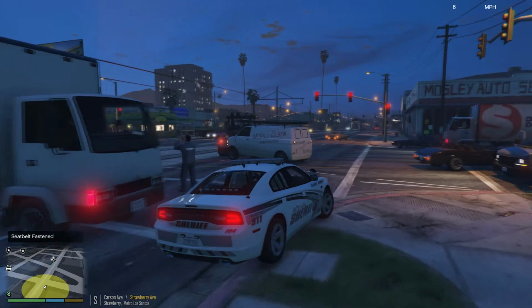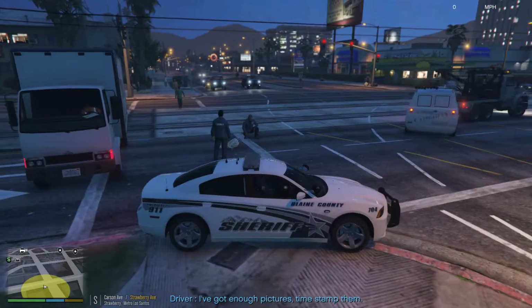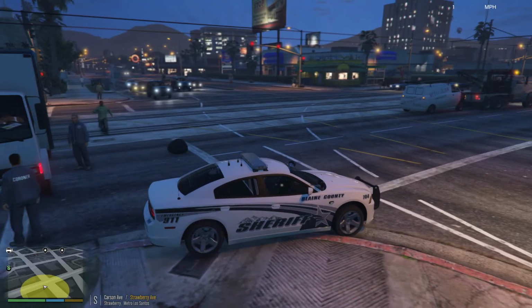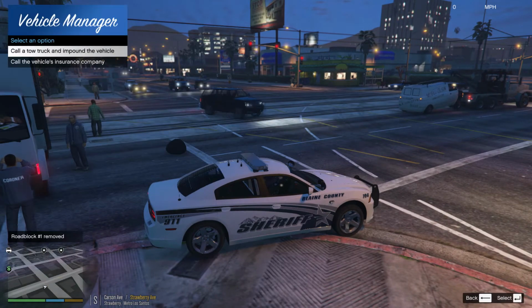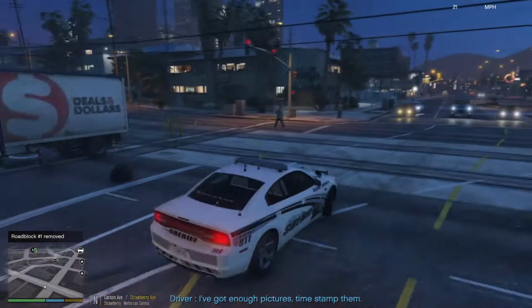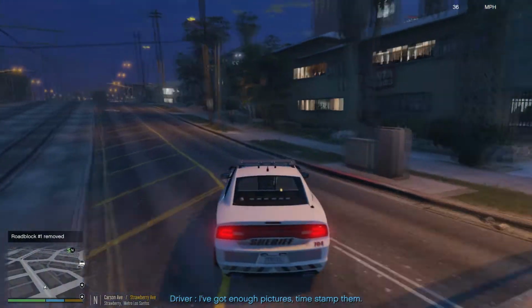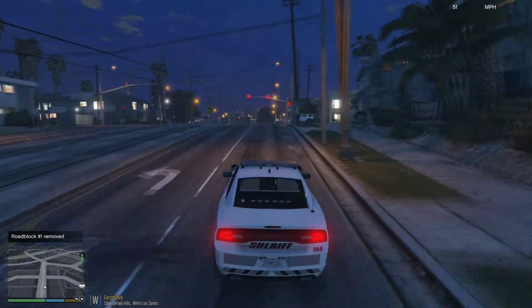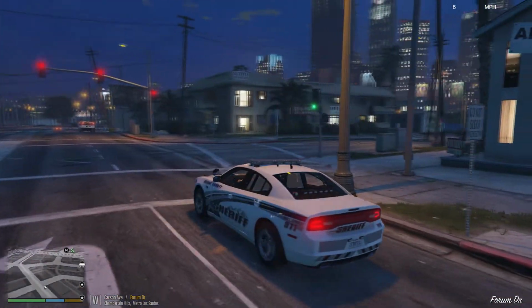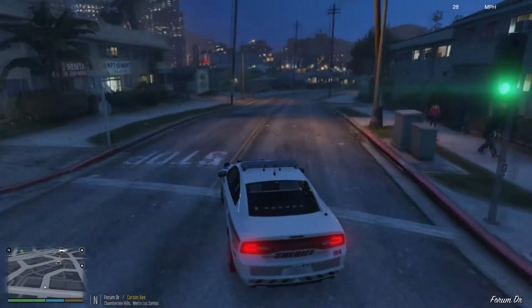Alright, so it looks like the scene's almost cleared up. I'm going to go ahead and clear the roadblocks, and I'm going to be 10-8 code 4. I won't be able to tow that mule off, because there won't be a tow truck. Can't pull a mule or any kind of big truck. So we're going to be 10-8 code 4, and we'll see what else goes on.